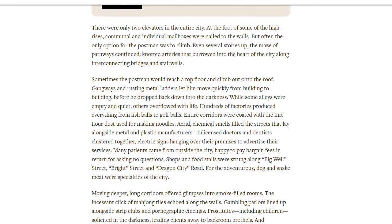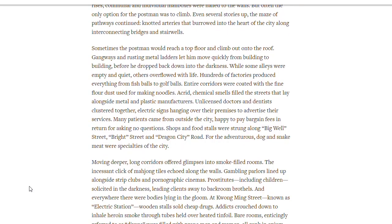Buildings rose organically, often 10 to 14 stories high, with no formal planning. By the late 1980s, 35,000 people lived in just 2.6 hectares.